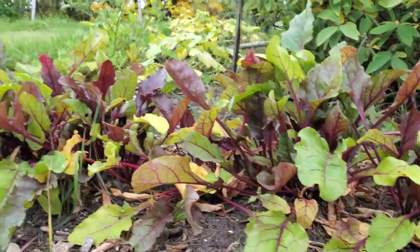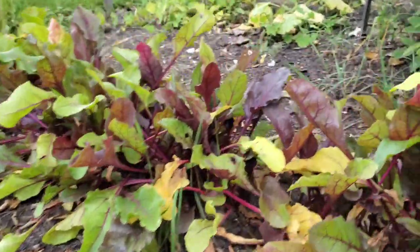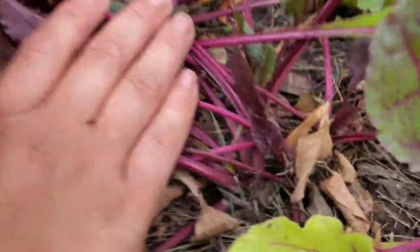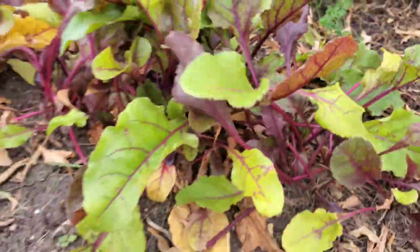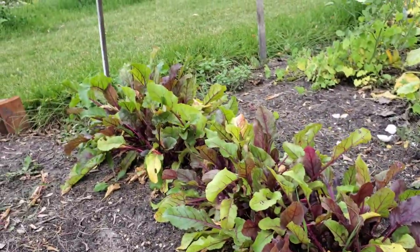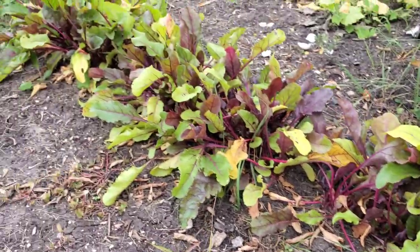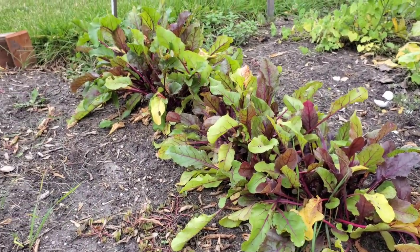Moving on to our beets. Our beets aren't as big as the city, but they are big enough for a nice pot of borscht. As you can see, some of them are pretty small. I'll show you guys an overview of what everything looks like when we harvest everything. I'm not too mad about these, but they could have done a lot better.